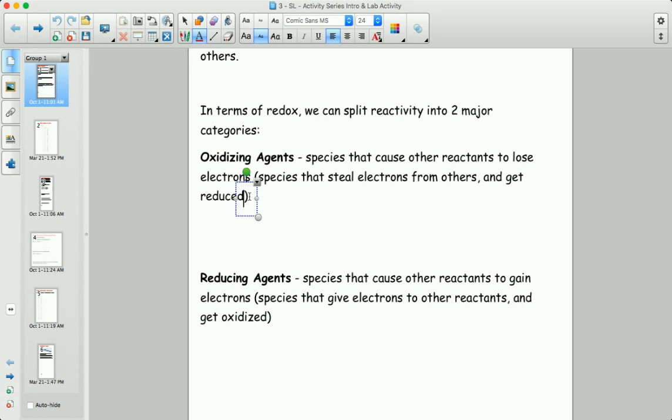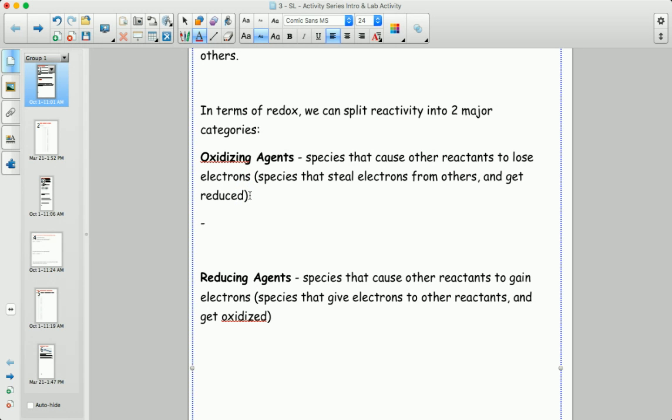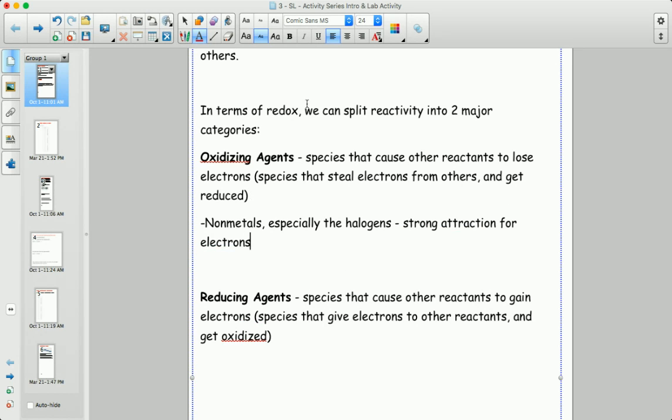If we want to think in terms of elements, which types of elements fall into these categories? Well, nonmetals tend to be pretty good oxidizing agents, especially the halogens. Halogens are group 17. They're the ones right before the noble gases. They have especially high electronegativities and electron affinity values, and so they have a very strong attraction for electrons. If you have a strong attraction for electrons, then you're going to be good at stealing electrons from others.